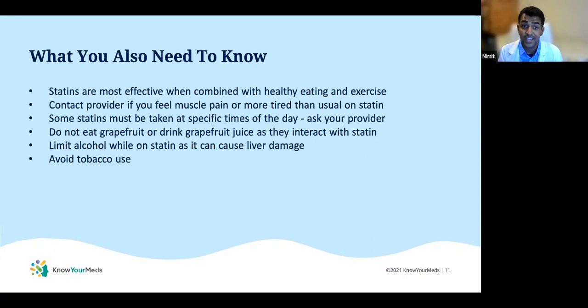Well, if that's the case, usually you're going to want to take it whatever time is most convenient for you. I know as a pharmacist, I always tell those patients to take it in the morning, because once you're done in the morning, you can kind of forget about it for the rest of the day. But make sure that regardless of when you decide to take that medication, you're taking it at the same time each and every day. It's not like you're doing morning one day and then night the next day.